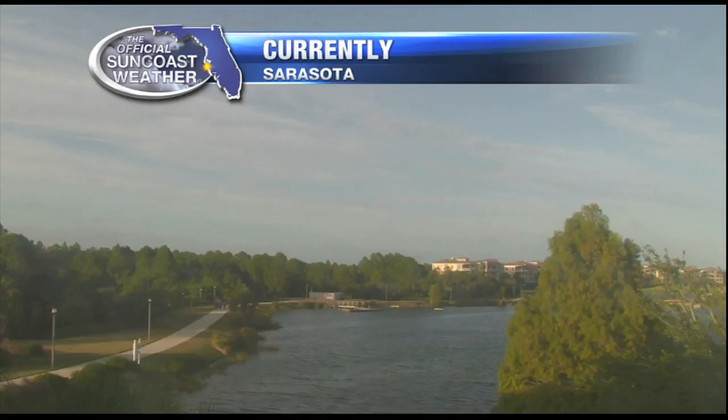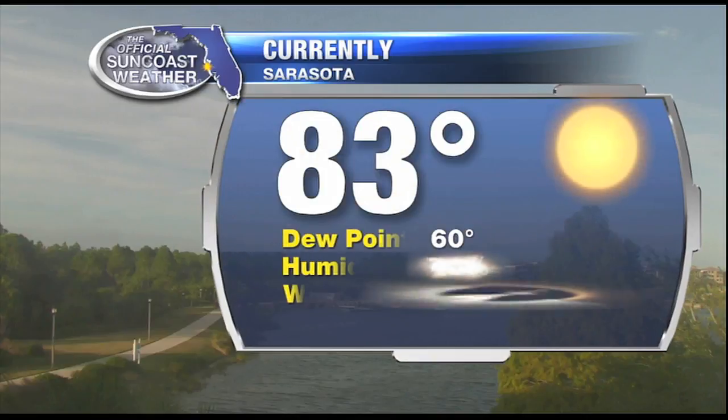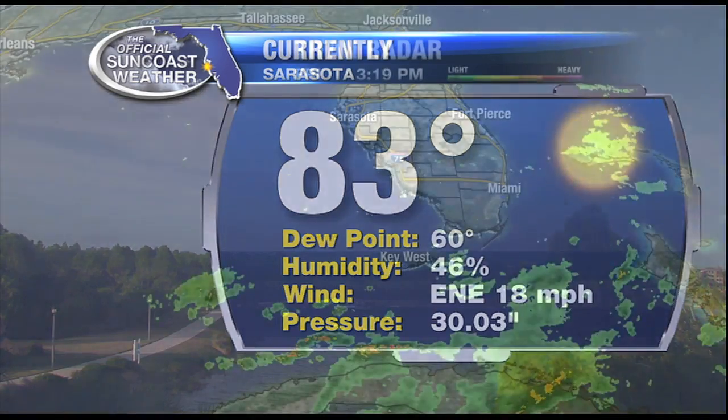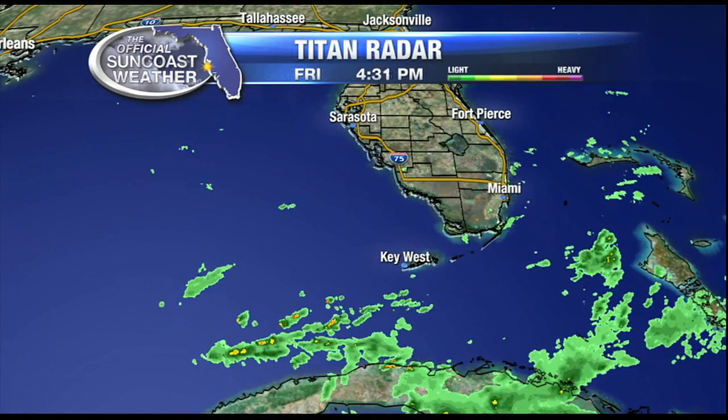I love that. You can see currently we have generally fair skies here up and down the Suncoast, and the temperature now at 83 degrees, dew point is 60. So it's nice humidity at 46%. East and northeast winds are at 18, so a bit breezy.